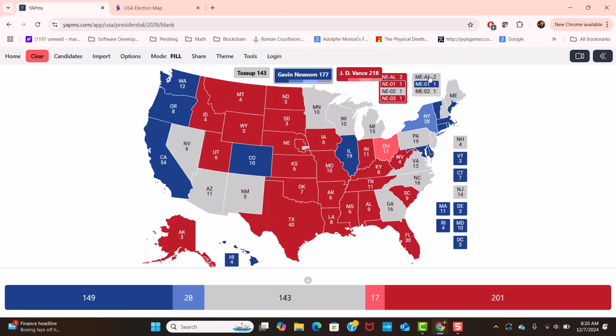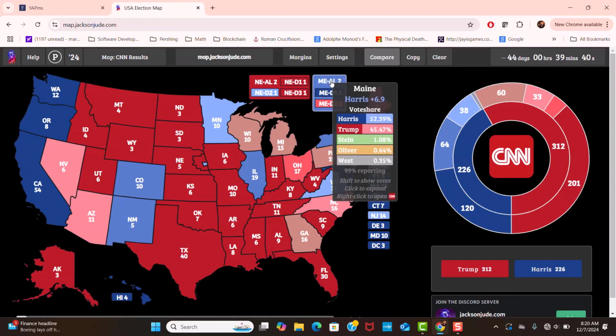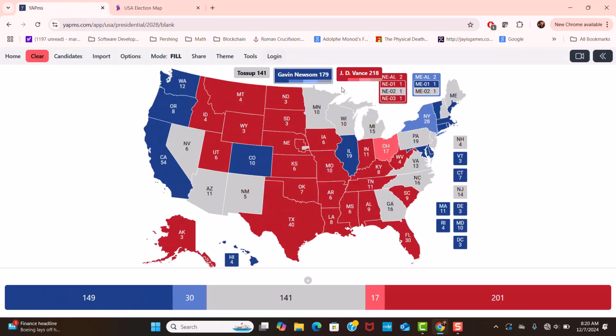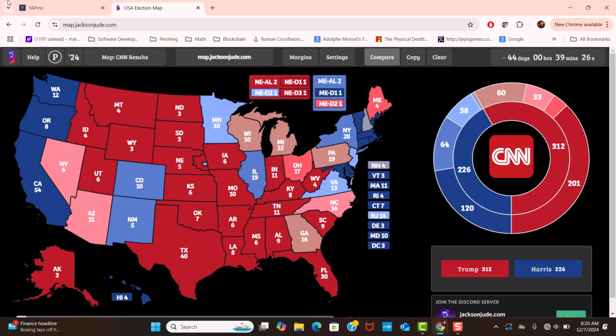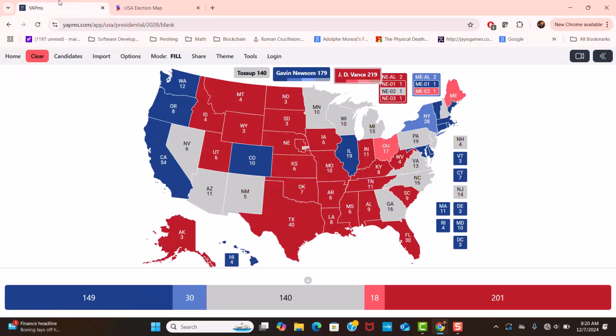Another likely state that we have is Maine at large. Maine at large voted for Harris by about 7 points. Probably see it around that margin, a likely margin. I forgot to put Maine's 2nd district as a likely margin for JD Vance. We see that Trump won it by 9 points, and so that would be a likely margin. And then I think that's about it for the likely margins. Now let's go to the lean margins.